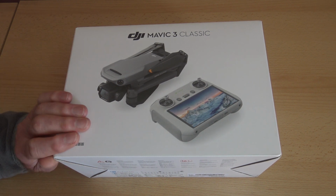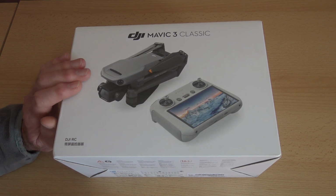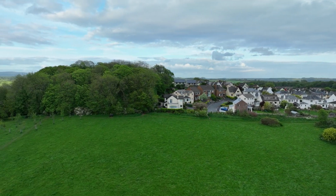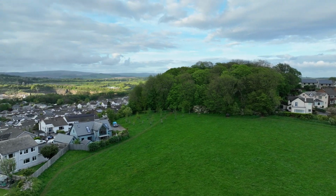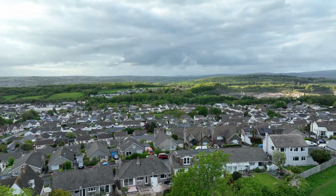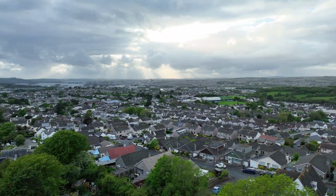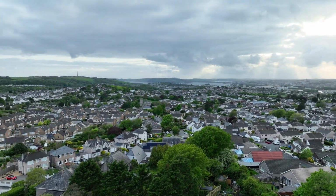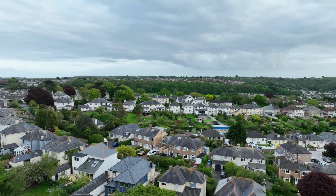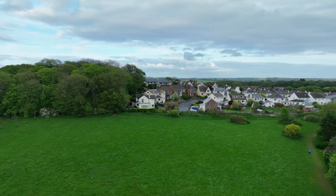So I had to summon up the courage to take this out and actually fly it. My first attempt was my friend who I walk on Dartmoor with very kindly allowed me to take off from his allotment, and I took a little bit of footage there, that should be up on the screen now, running for you to see a little snippet of it. But I was basically learning the controls of how to fly the drone rather than the controls of how to take photography with it.